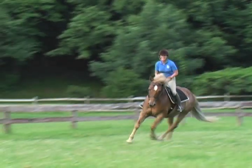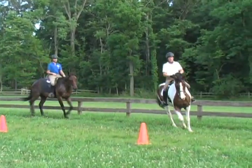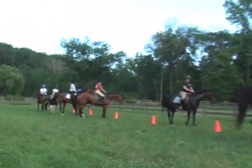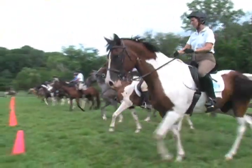Making way. Oftentimes, hunt staff members may ride by your group at a high speed. You will hear shouts of, "Make way!" When this happens, the trail that you and your group are using needs to be cleared quickly. You must get off the trail when you hear, "Make way!"